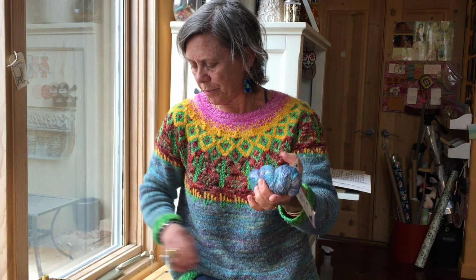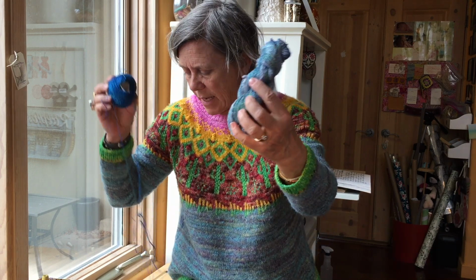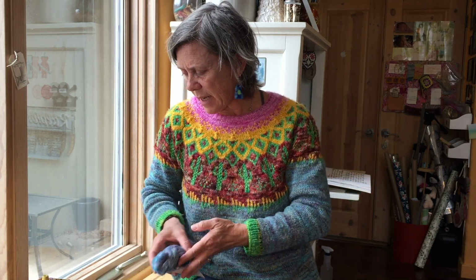That's all it says. Silk waste yarn. That must have been old. Darn good yarn. I believe I scored this also at a thrift store. So the idea is, yes, this one is not the same, but yet again, there will be blocks of colors, so I could easily fudge that.